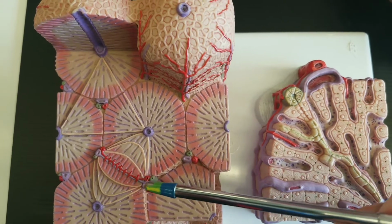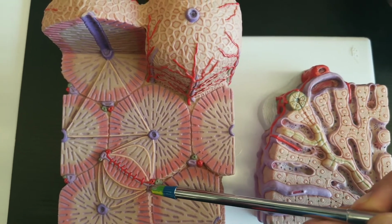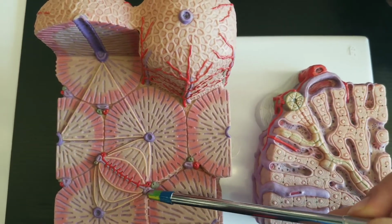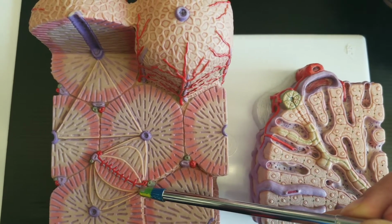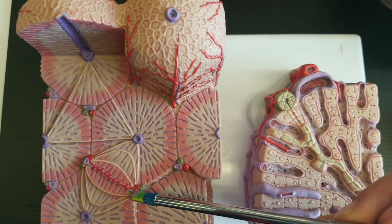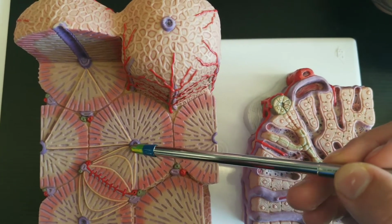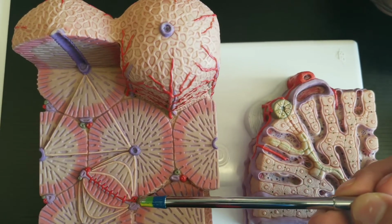Bringing blood into the liver are both what's here in red, that's the hepatic artery branch, and in purple, on the corners of the hexagon, that's the hepatic portal vein branch. Both the hepatic artery and hepatic portal vein branch bring blood to the liver. The central vein, a branch of the hepatic vein, drains blood away from the liver. And then bile ducts are just separate.